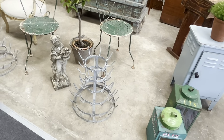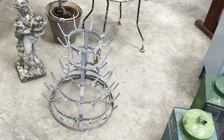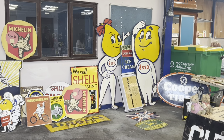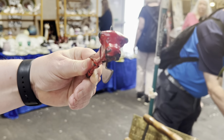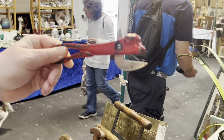Lily, what do you think of that? Put all our vintage bottles on. Lovely. Oh, it'd be a nice garden feature. Well, yes. Yeah, look at them. They are so super cute. Now that's nice. Yeah, it's got cool. Yeah, I've not seen a red one before. Nice.